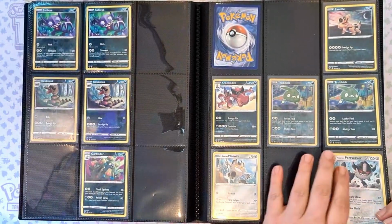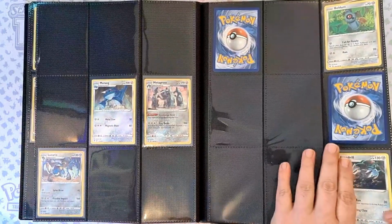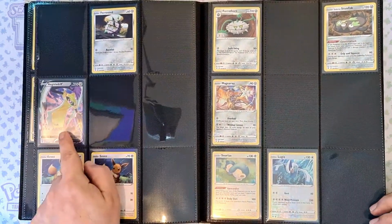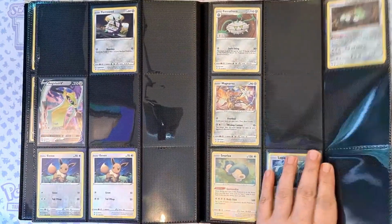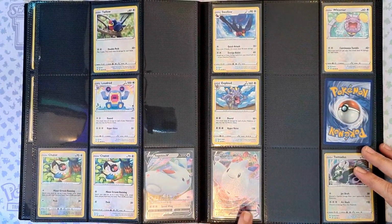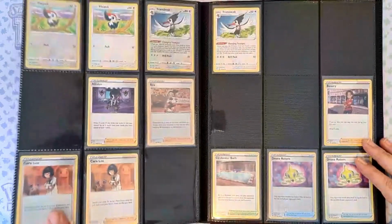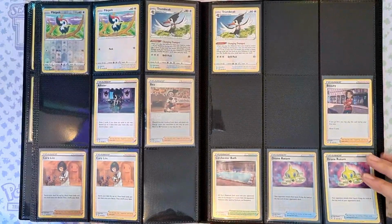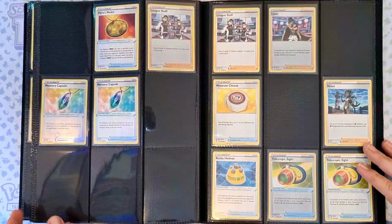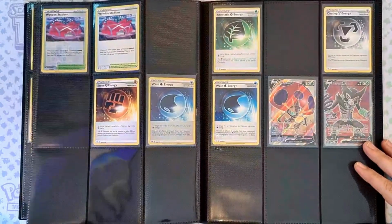And then moving on through, some pages are relatively empty. We did get another Aegislash, which kind of sucked. And we got one each of the Togekiss and Togekiss VMAX. So the big pulls that we did get, I guess, were just duplicates. That is unfortunate, but that's the way it goes in collecting sometimes.